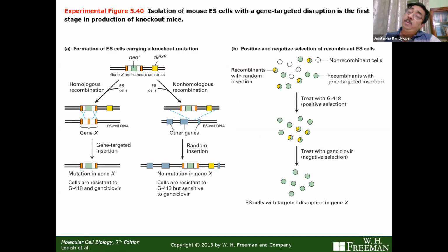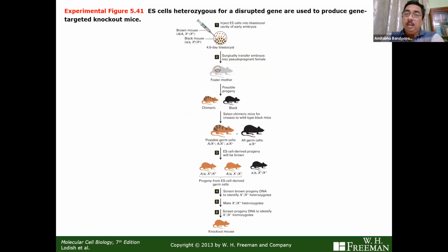Now, what will be the probability that both copies of the chromosome will get modified the same way? That is 1 in 10,000 multiplied by 1 in 10,000. So that makes it very, very rare. There are ways of doing that, homozygous homologous recombination in cell culture. But generally speaking, at the end of the targeting, it's a heterozygous cell. So X minus X, I'm talking about this genotype.